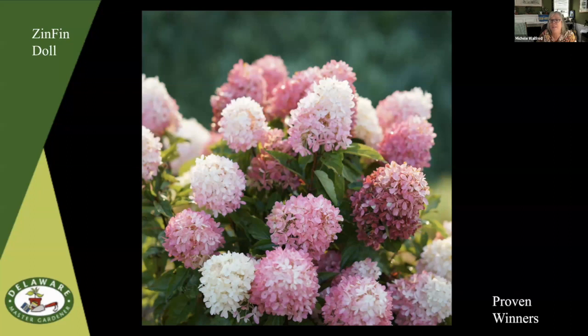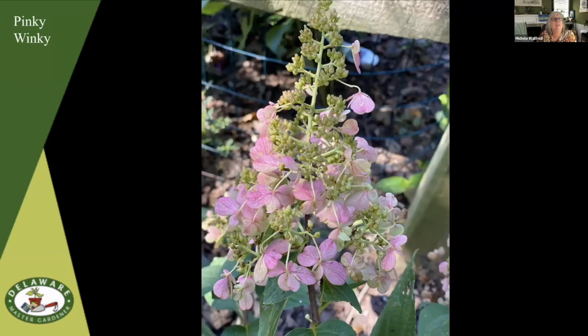This is Zinfandel. Well, I have one of these, but mine's only 3 years old. So I haven't seen this color quite yet, but we'll see what this next summer brings along. This is Pinky Winky. So a much more delicate feathery type, a lot of spacing in between the inflorescence, and it's a very pointy panicle, as opposed to, say, the Quickfire had more of a rounded top to it.